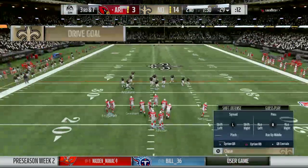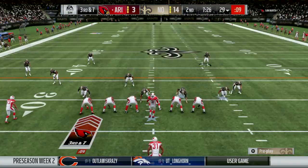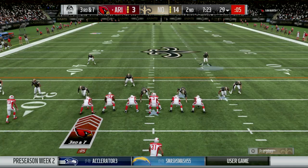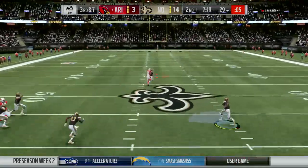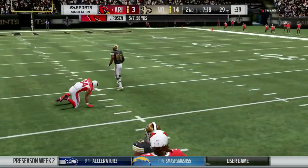So now at 3rd and 7, and defensively, it's a dime look, 6 DBs. On third down, Rosen. He's going to wind up and air it out. Good. And it's knocked away and incomplete.